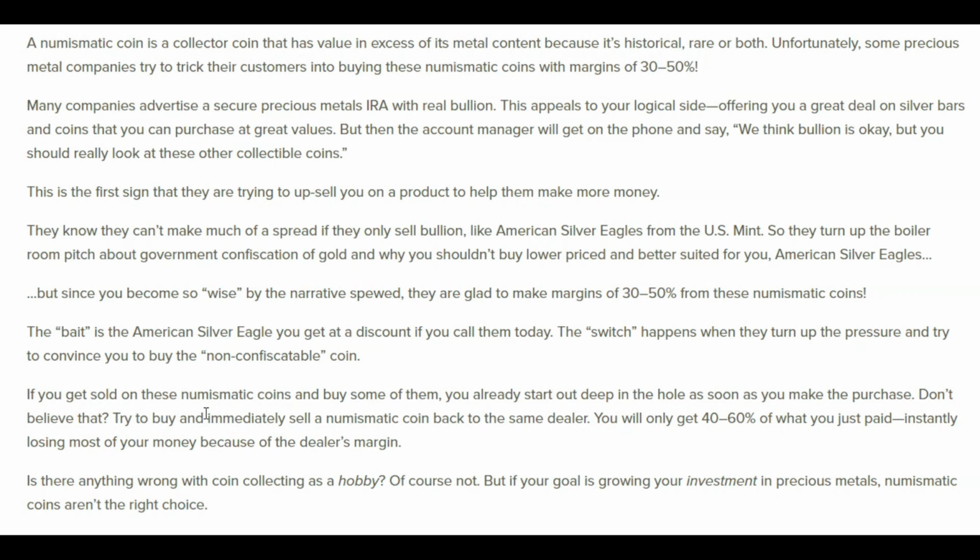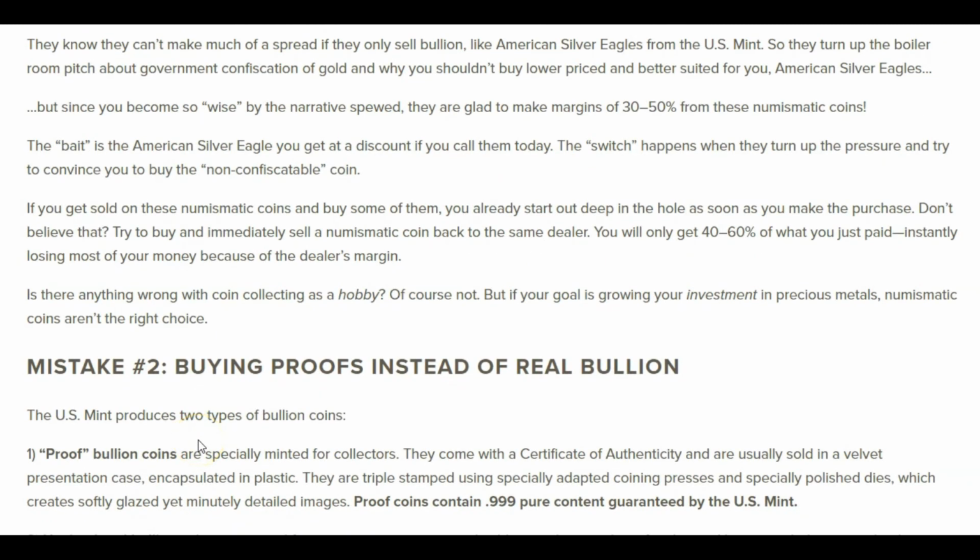That's the first sign that they're trying to upsell you on a product to help them make more money, because bullion's around $15-16, but if you get a numismatic coin, you might spend a couple hundred. So you can see where the profit margin can be for them. Since you become so wise by the narrative spewed, they're glad to make 30-50% from these numismatic coins.